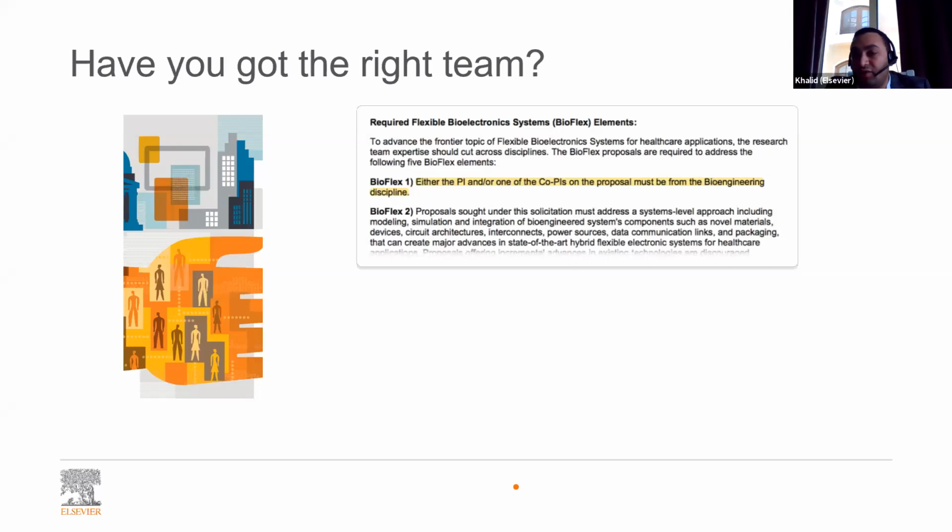So that means that, for example, if you have a team who are very experienced and very expert when it comes to biosensors, but they come from a chemistry background, they would still need to have the right team for it. Other calls that I've seen would ask for collaborators from SMEs or startups. Some other calls would require certain geographical diversity, for example, and so forth. So it's important to check into those requirements as well.